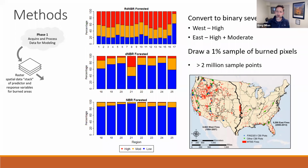The other thing that's notable is when we graph it out like this, in terms of the percent of area mapped in low, moderate, and high burn severity by these different indices, we've got the West in the top graph and then the East in the bottom two. You can see that the West has quite a bit more high severity, and in the East, the dNBR images have some high severity, but the single scene NBR images have almost none. So because of this, we made a choice. We had already completed the work in the West where we were modeling the potential for high severity. In the East, we decided to group moderate and high together. And so we're really predicting the potential for higher severity, which is that combination of moderate and high in the Eastern US. So we converted all of the data for the different fire areas to binary severity. In the West, that was high severity versus all others. In the East, that was the moderate and high grouped together versus low.